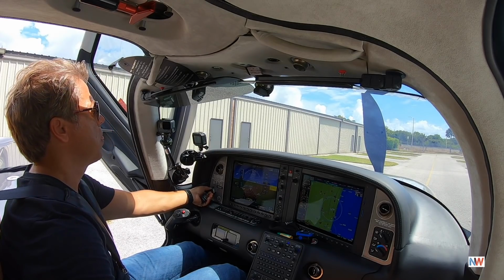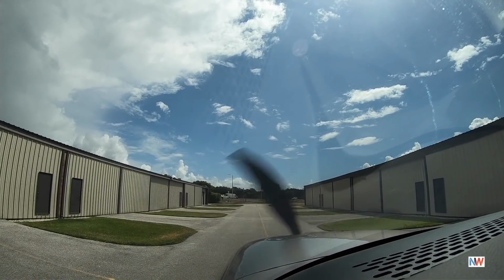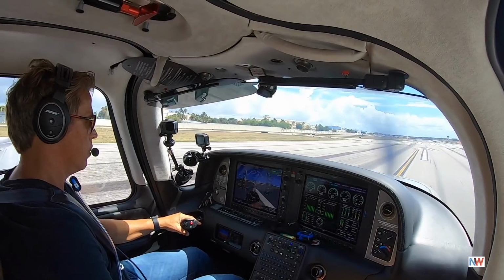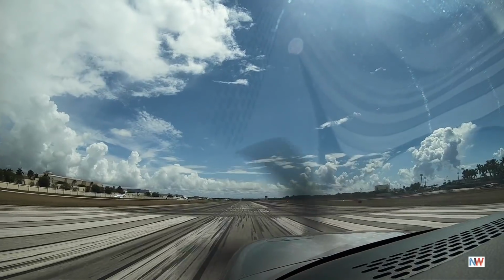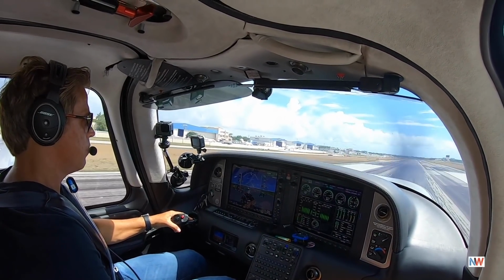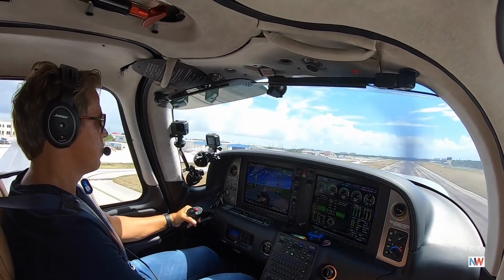Good prop. Full power. Airspeed is alive, both places. Looking good, instruments are looking good. 477 knots, and here we go. Flaps up.